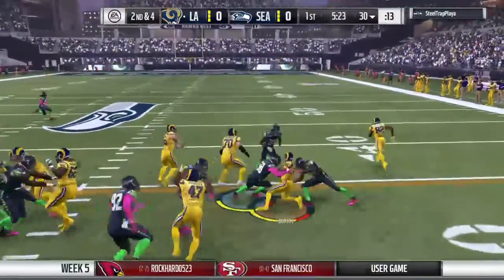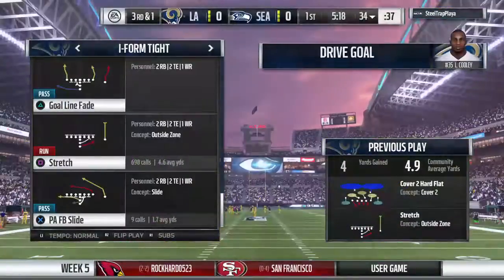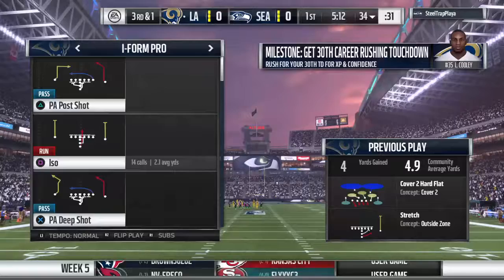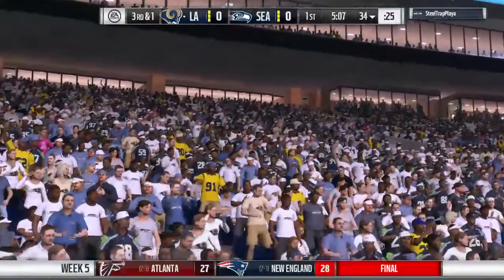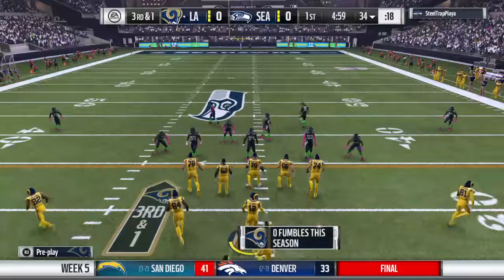Now they try the right side here. And he'll be limited to a short gain up to about the 34-yard line. Alec Ogletree in on the stop. And here's a look at the starting offense. Just play number 3 here on the opening drive, and it's an early 3rd and 1.